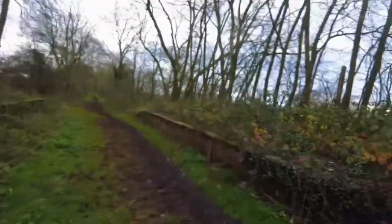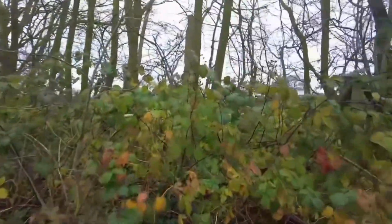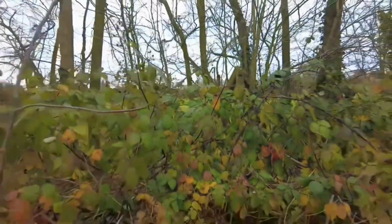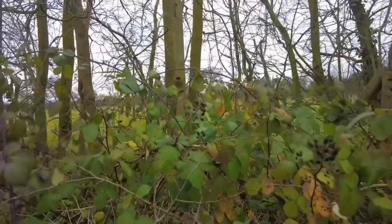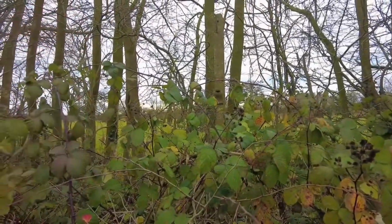And let's just quickly go over to this side, because where the name board stood was on this one here that's bent over. But if we look here, we've still got one intact, standing proud of where the name board will have once gone.